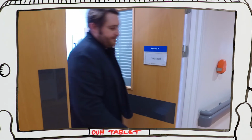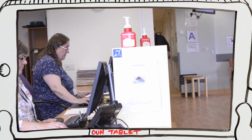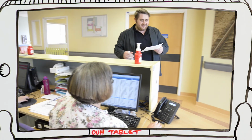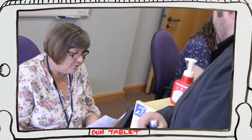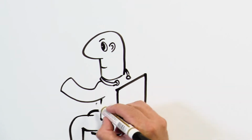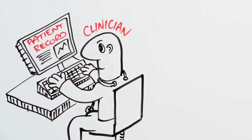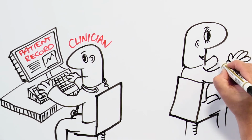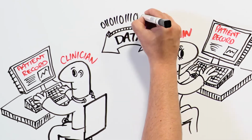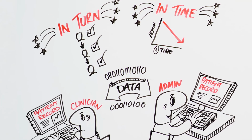Delivery of the 18-week pathway is a key objective for the NHS. It's written into the NHS Constitution, so it is actually written into law that we offer referral to treatment within 18 weeks. Accurate administration of the patient pathway is vital for the health of the hospital's whole nervous system. When data is input correctly, the whole hospital works well. Patients get the care they deserve. Let's all keep working together to make sure that this keeps happening. All patients need to be seen in turn, in time.